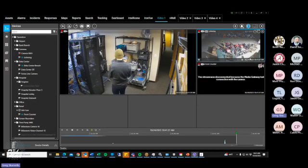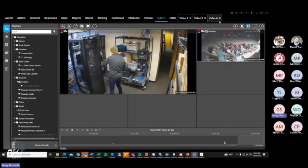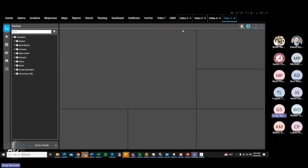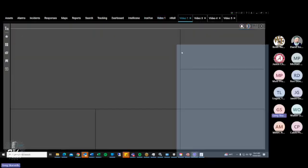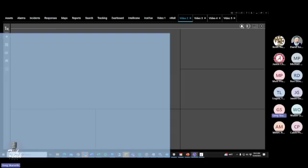Now, while you're managing video, you'll notice I have multiple tabs. I can click and add as many tabs, up to 8, that is, that I need. And each one of these tabs I can tear off. So this is a fully configurable interface. You'll see I have a bunch of different tabs. Me as an administrator, I can tear these off and take them over to another monitor if I wanted to.